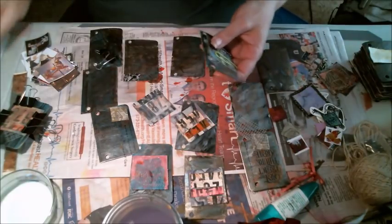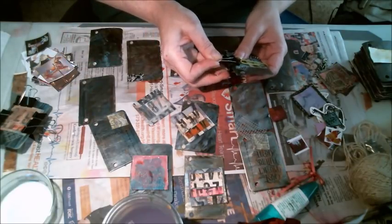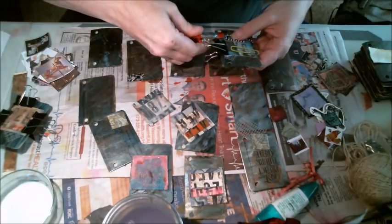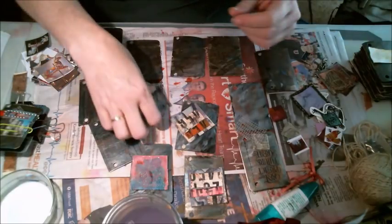Oh, it's got glue down there. Okay. So we'll put this one here and that one right there. We'll just set that aside for a minute and we'll keep going.